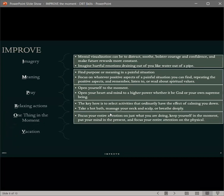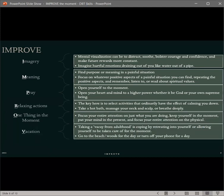Then we move into V, vacation. Anybody want to go on a vacation? So taking a vacay, if you will, from adulthood is coping. It's a coping skill, actually. It's by retreating into yourself or allowing yourself to be taken care of for the moment.